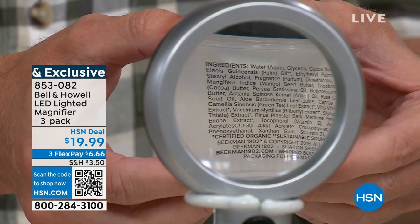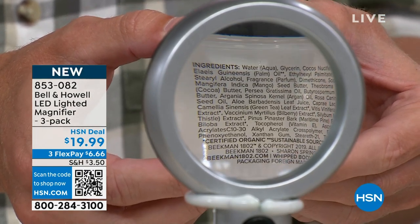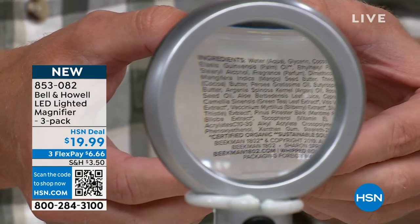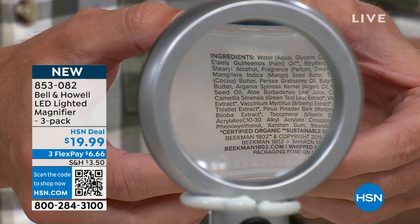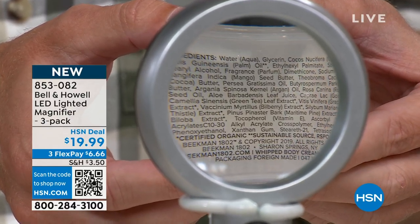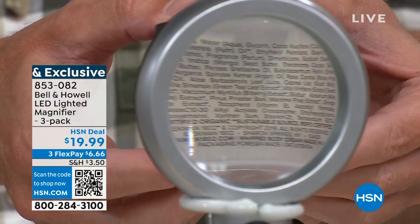There you go. This is just a Beekman 1802, one of my favorite brands. I use it religiously every single day. Look how small, Chad. Look how small that writing is. It's very small. Now, I'm never scared of Beekman. They're a clean beauty brand here. Right. I'm not involved with the company at all, but I know there's basically no ingredients. This is all good stuff, but I still want to read it. Still want to read it. Right? And it has it all right there.